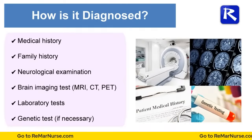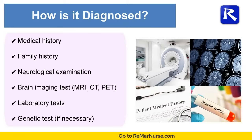So how is Huntington's disease diagnosed? It is diagnosed through a medical history, a family history of course, neurological examinations. And this is just general. You could do an MRI, you could do a CT, you could do a PET scan. Laboratory tests, genetic tests, if necessary.